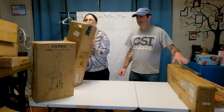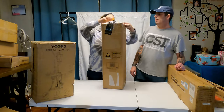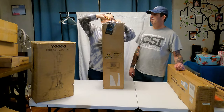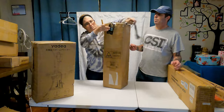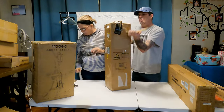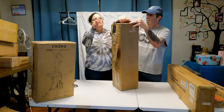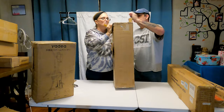What do we got next? All right, let's see what's in this. Look at the state of the tape on this. It is a mystery. What kind of Amazon tape is on it? I don't know. Oh yeah, tape over tape over tape.